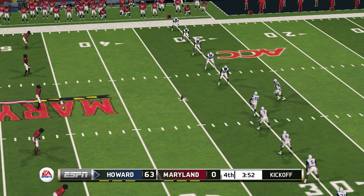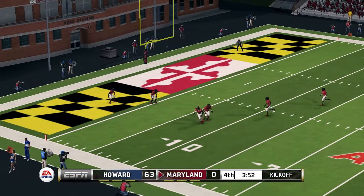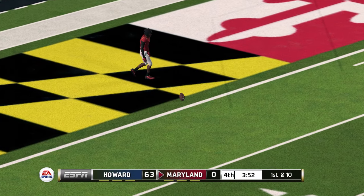Livingston gets set to kick this one away. Excellent kick. And it goes into the end zone, down for a touchback.